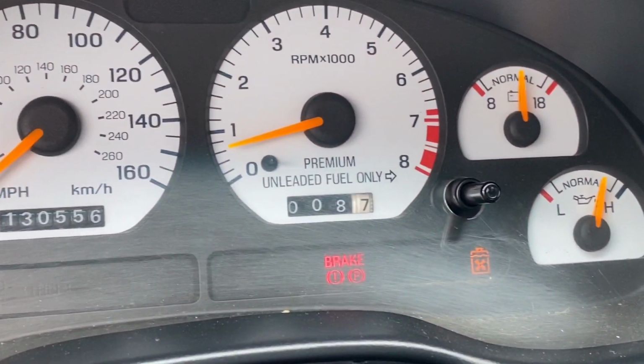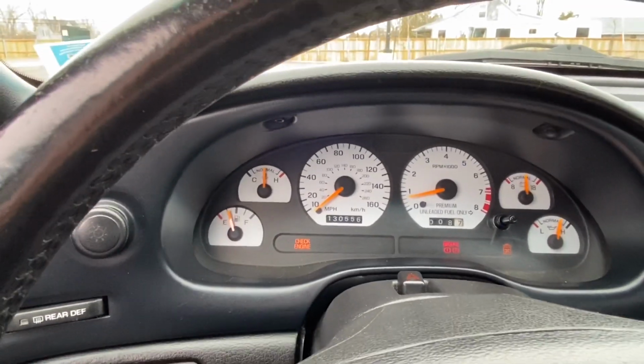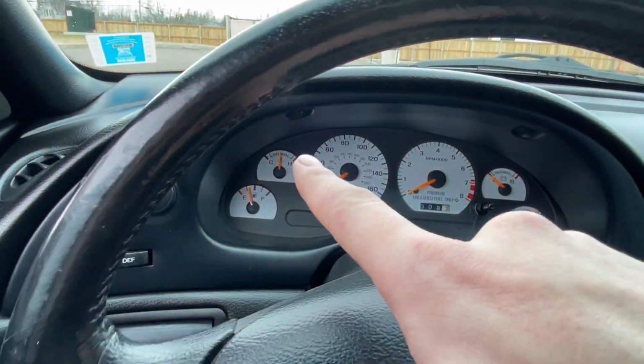Nothing like getting your car back and having some new lights on the dash. I think we gotta go check the coolant. The temperature gauge was just right up to the H. Smoke coming out under the hood. Oh, you can't make this up.